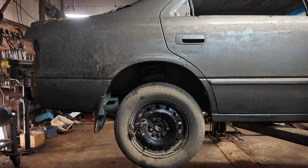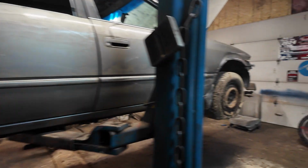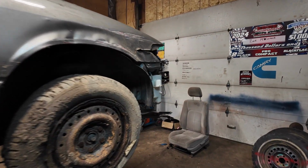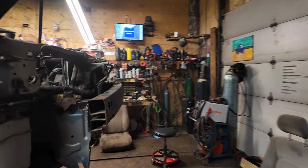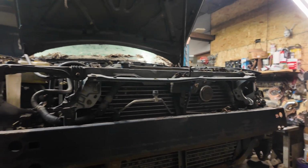Some of the things that we have to do to this thing is get the whole back end set up. We have to go up to the front end. Both of these struts have broken springs, so we're going to replace those. I have to look at the rules. I think we're allowed to put an 80s bumper on it and go from there.